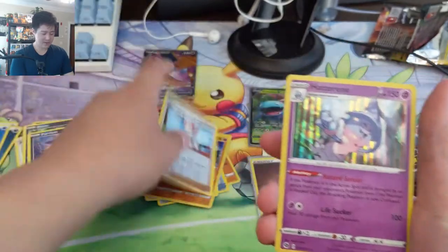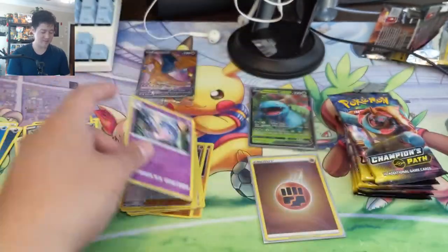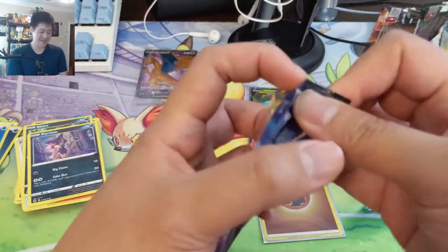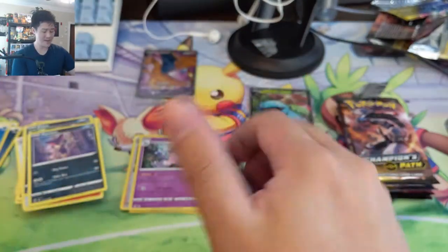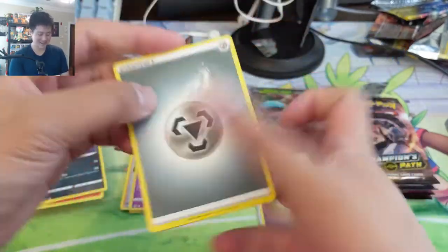A new set comes out and you go through the experience of trying to find the packs in stores, going all over town. I feel like I didn't get a very good result for the amount of time I spent, but it was the thrill of the hunt kind of thing. So I did appreciate that.